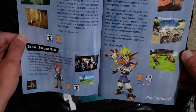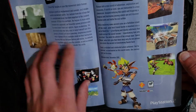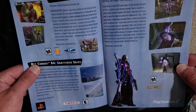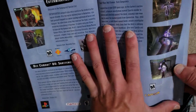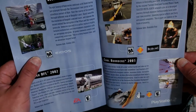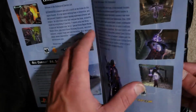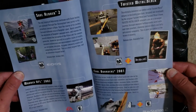Okagi, Shadow King, Eco, another one. Eco. So we got Ace Combat 4, Devil May Cry. Totally left this series behind. Looked neat. Just have never played any of them, or briefly, maybe at a store.